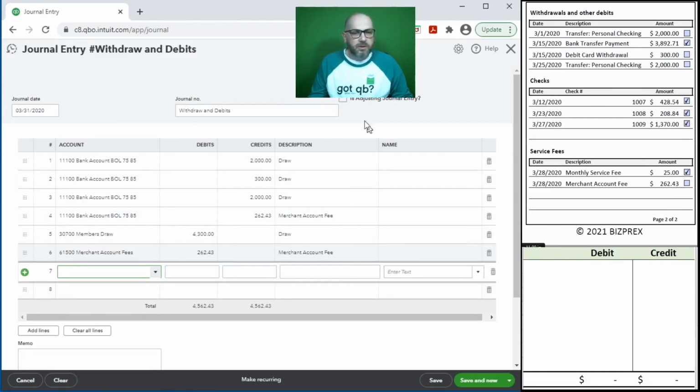And we don't need to cover debits and credits here just simply because they're right here. You have your debits, you have your credits, right? The account 11,100 is being credited by $4,562.43 in a combination of these credits, right? And account 3,700 is being debited $4,300, so it reduces the equity. And account 61,500 is being debited by $262.43. It increases expense, right?